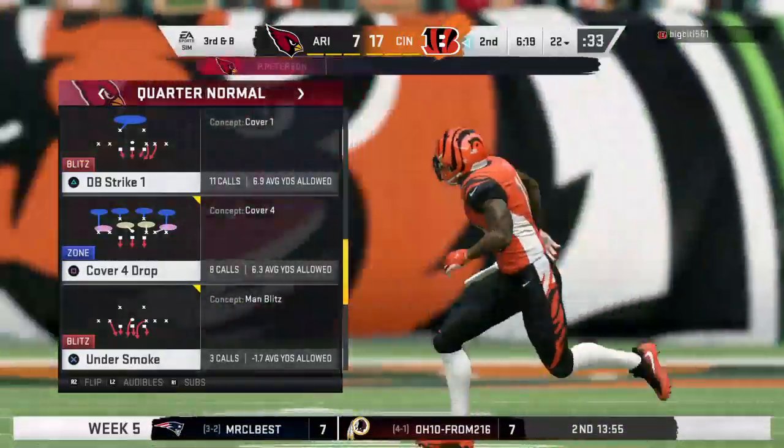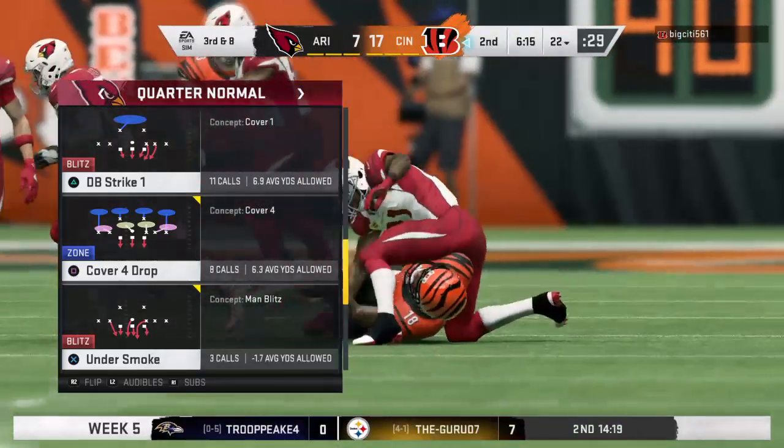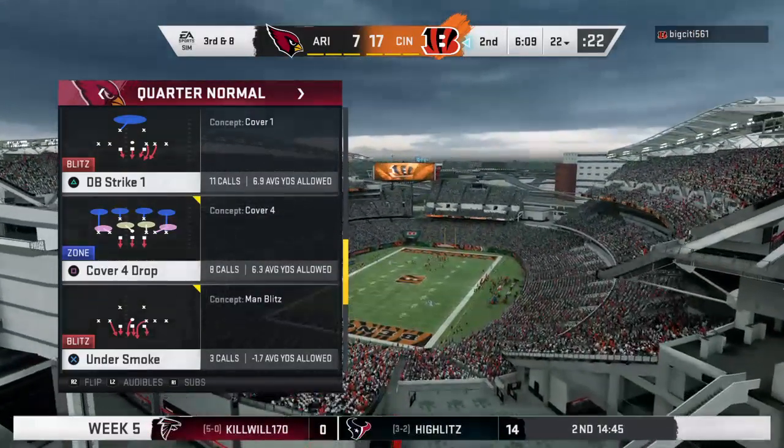In today's football, where receivers break tackles, make people miss, get upfield for the extra yardage, when you see a play like that where it's caught and he's dropped on the spot, that's a big-time play by the defense.